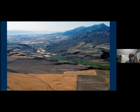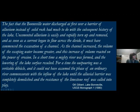So here's a story of what happened as Gilbert told it in 1890. And the story hasn't really been improved upon much at all. So I'm just going to read what he wrote.